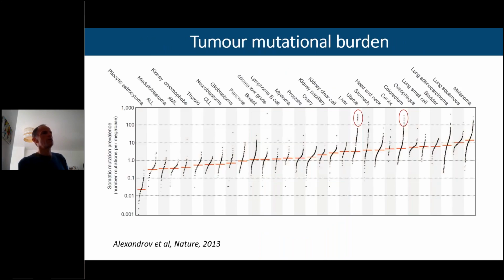And this is work published a few years ago now, demonstrating very nicely the range of tumor mutation burden across different cancer types. So we know that childhood tumors tend to be quiet. There aren't that many mutations. At the opposite end of the spectrum, you have tumors that are caused by strong carcinogens. So sunlight in the case of melanoma, and cigarette smoke in the case of lung cancers. And these produce tumors with very high mutational burdens due to the extrinsic oncogenic effects of these carcinogens.